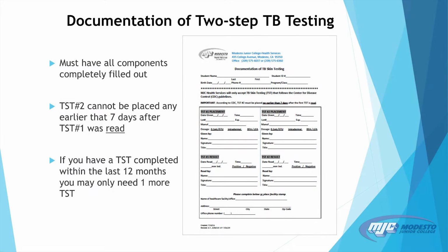All right, this document is called the Documentation of Two-Step TB Testing, and we use it when you obtain your TB testing outside of the Health Services Office. If you are obtaining your TB clearance through the Health Services Office, this document is not needed.